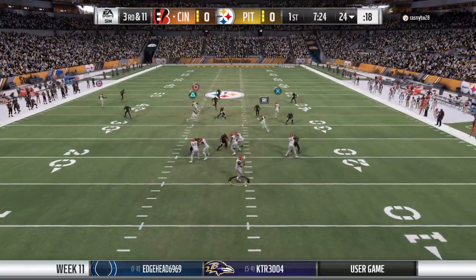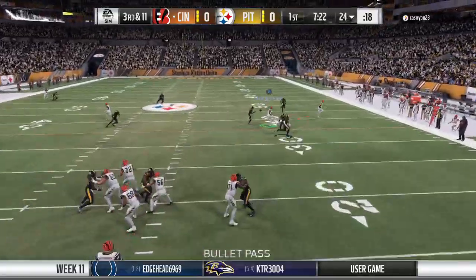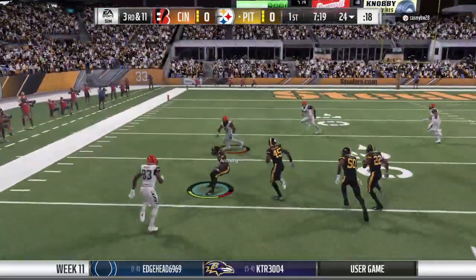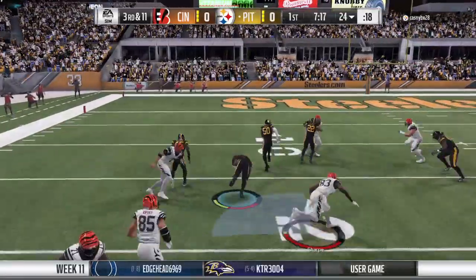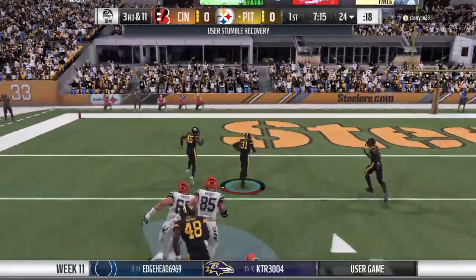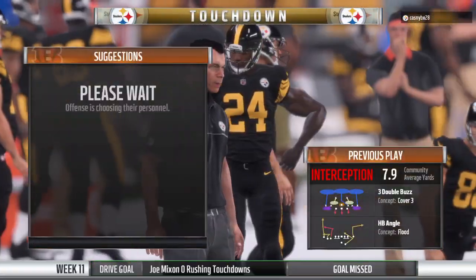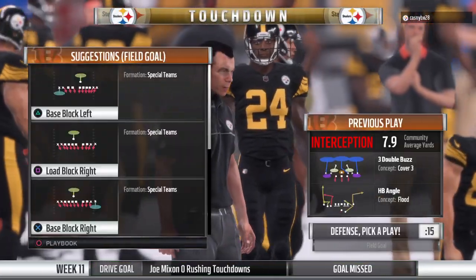Out of the gun, it's Roethlisberger. And he fires one that's intercepted. Picked off at the 33. And he brings this one back. It's a pick six for a Steeler touchdown.